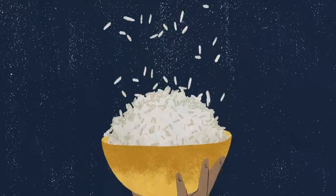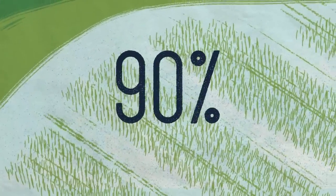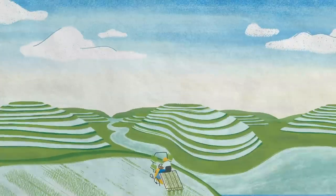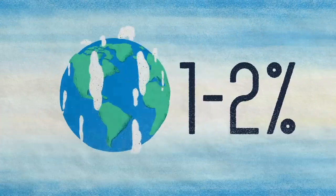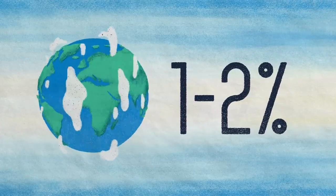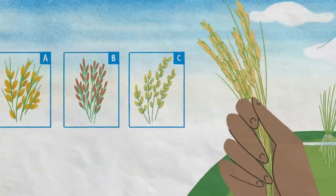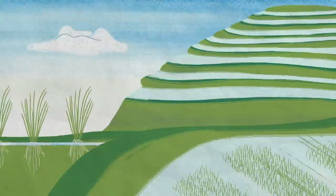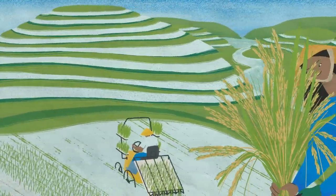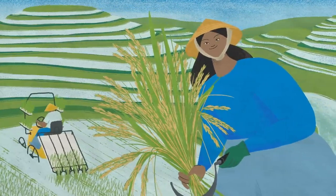Rice is a staple food for 3 billion people, and the main source of livelihood for millions of households. More than 90% of rice is grown in flooded paddies, which use a lot of water and release 11% of annual methane emissions, which accounts for 1 to 2% of total annual greenhouse gas emissions globally. By experimenting with new strains of rice, irrigating less, and adopting less labor-intensive ways of planting seeds, farmers in these countries have already increased their incomes and crop yields while cutting down on greenhouse gas emissions.